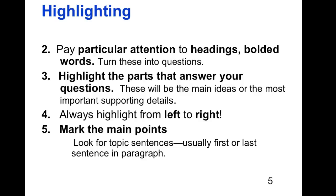But what you should do, a la SQ3R, is to turn these headings or these important words into questions. And as you start to highlight, then what you do is you highlight the parts of the reading that answered your questions. And those are going to be main ideas or the most important supporting details.